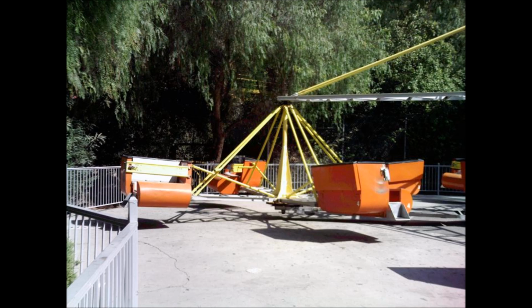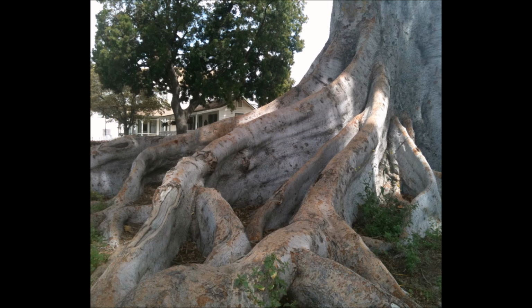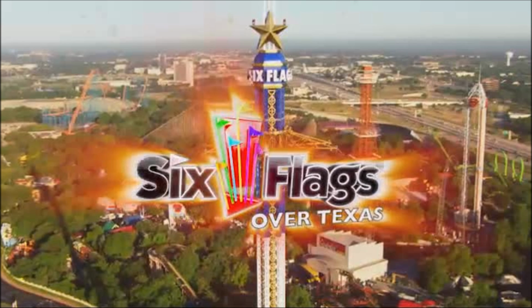Magic Mountain had a Scrambler ride that opened in 1973. However, in 2003, a massive tree root sprung up right underneath where the Scrambler sat, causing enough damage to total the ride. But it couldn't have been better timing. Six Flags Over Texas had just bought a new Scrambler, and like the poor younger stepchild, Magic Mountain was given Texas's old Scrambler.